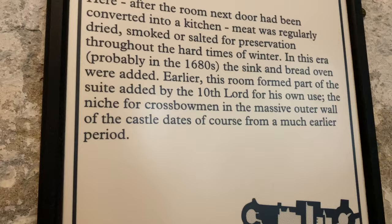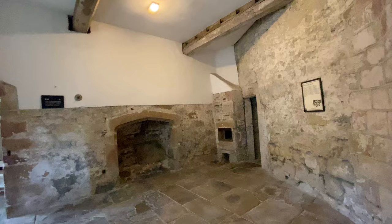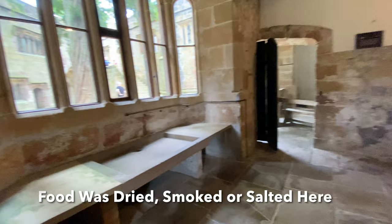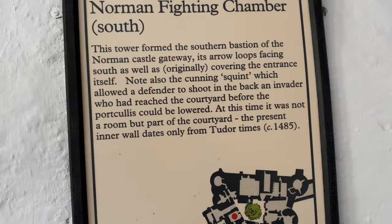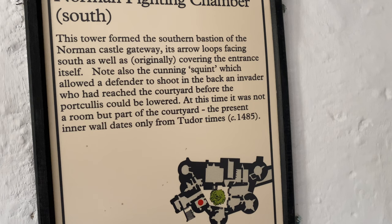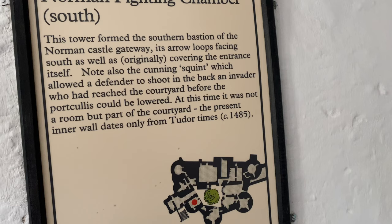So the niche is earlier for crossbowmen. I assume this was for curing, or for getting the meats ready to be cured. I love how this says the present inner wall dates only from the Tudor times, circa 1485. Only. I realize the rest of it's older, but wow, that's still pretty old.